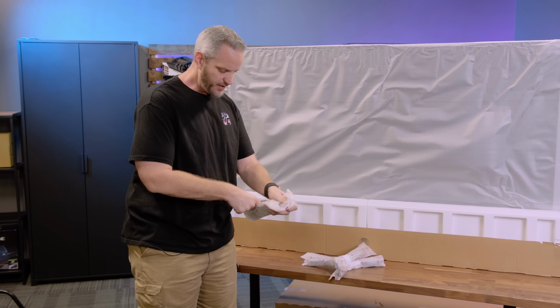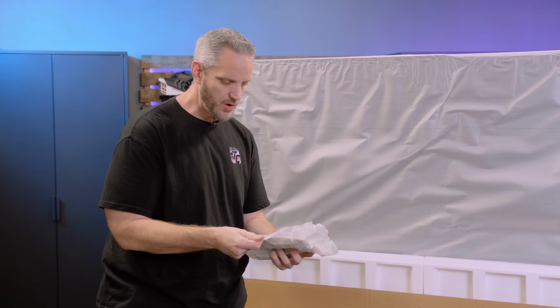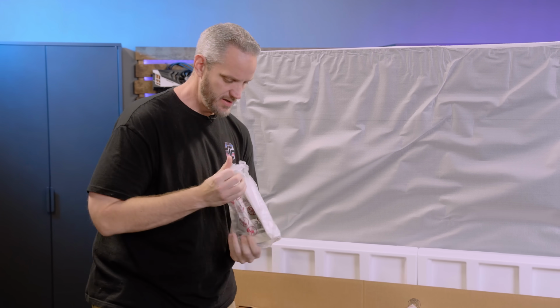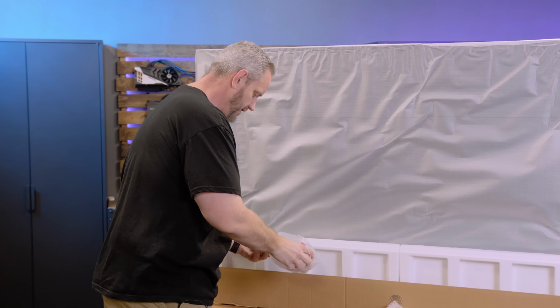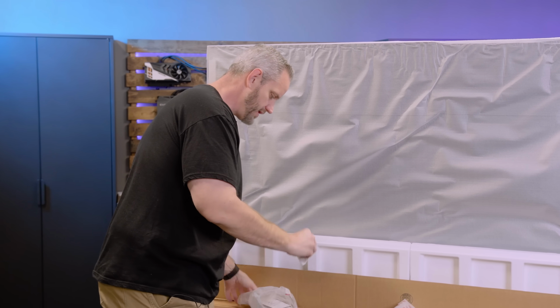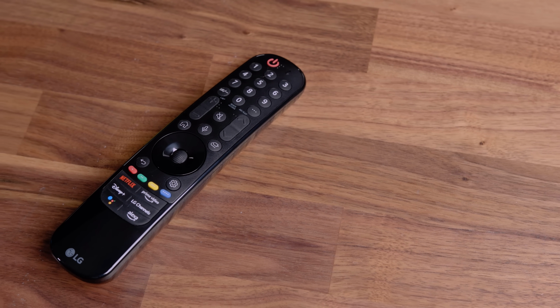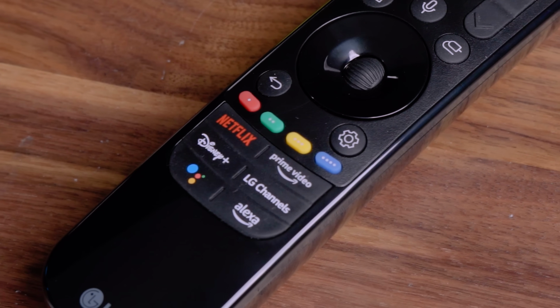So the bag of accessories on the top here is going to contain our remote control, our safety information, our warranty information. Is this the same remote control that I'm used to? Let's see. A little bit different, but similar. Yeah, pretty much exactly this, well, almost exactly the same. I love that it has the quick buttons on the front.